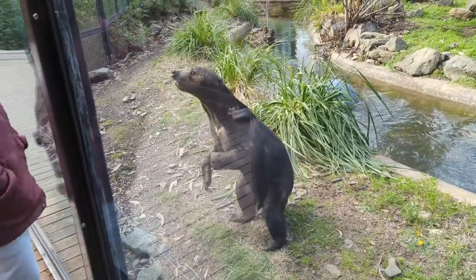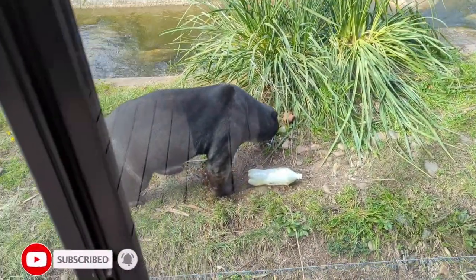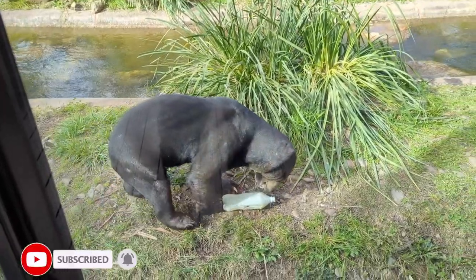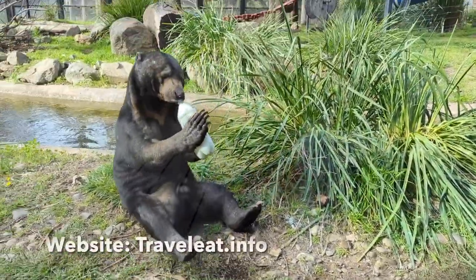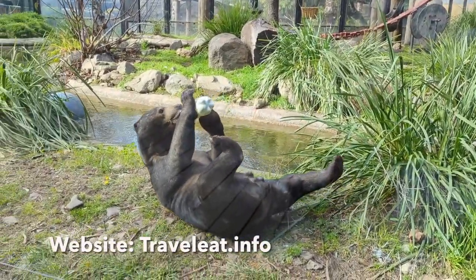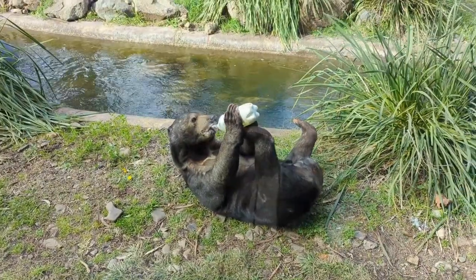One of our most favorite places in Canberra is the National Zoo and Aquarium. If you love animals or have young children, this is definitely a must-see and do in Canberra. We've been to many zoos around, like Taronga Zoo, Sydney Zoo, and two Melbourne Zoos. This zoo is one of the best.